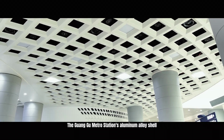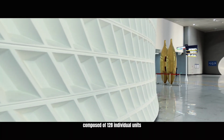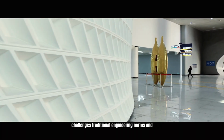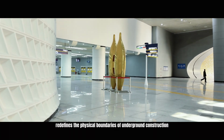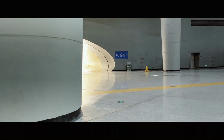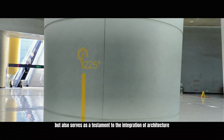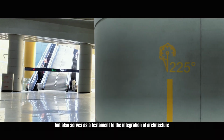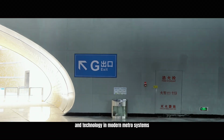The Guangzhou Metro Station's aluminum alloy shell, composed of 128 individual units, challenges traditional engineering norms and redefines the physical boundaries of underground construction. This innovative structure not only highlights advanced engineering techniques, but also serves as a testament to the integration of architecture and technology in modern metro systems.